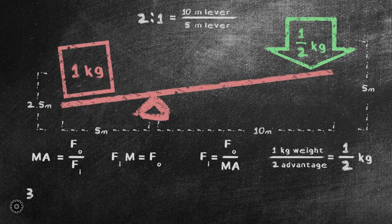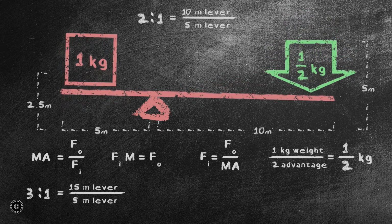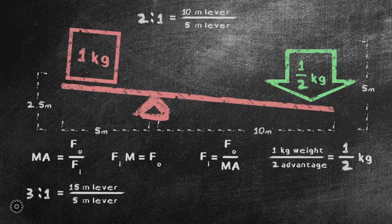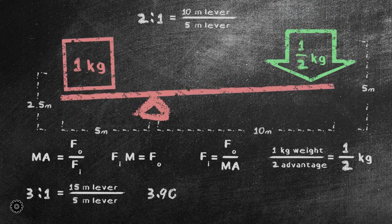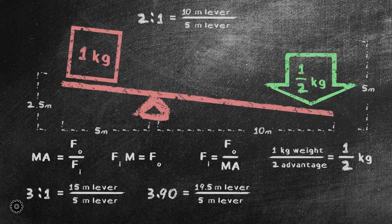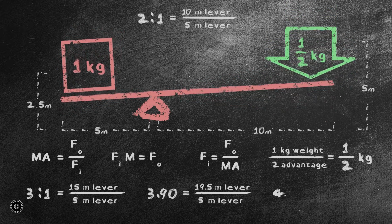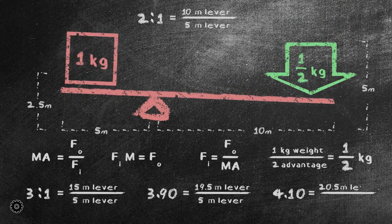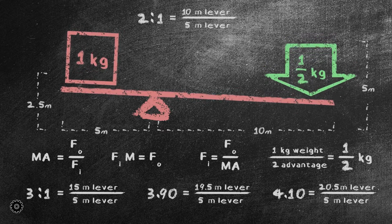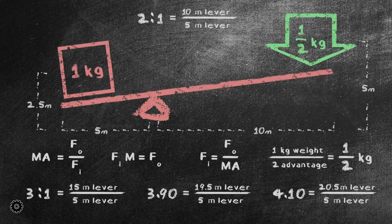A 3-to-1 ratio would mean the input lever is displaced 7.5 meters to raise the weight, but only requires 1/3 or 33% of the original force. 3.90, an actual gear ratio, simply means 3.90 to 1. It would require about 25.5% of the original force necessary. A 4.10 to 1 ratio requires 24%. The difference between these last two ratios may not seem like a lot, but how this actually translates through a drivetrain can result in significant power differences.